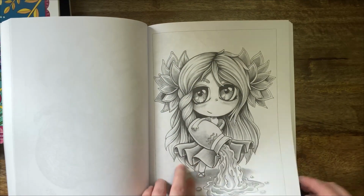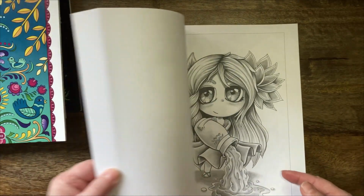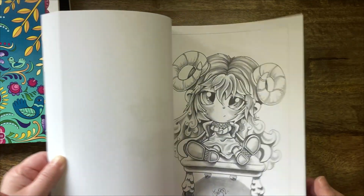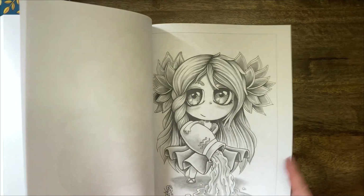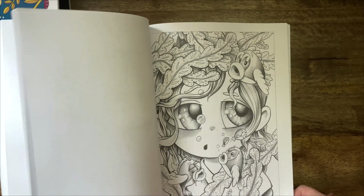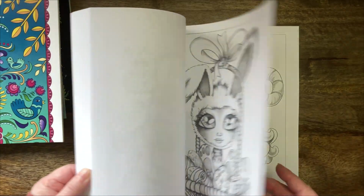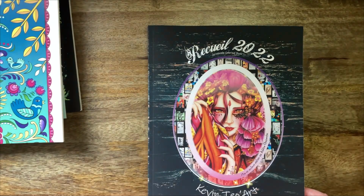I colored this one, and Aries. Where's Aries? And probably here. And this one. So that's my favorite, I think. So those 3 I already colored in the other book, but I'm not going to continue with the other book. I'm going to continue in this one. And those 3, I love them, so I'll eventually recolor them. And the other book is going to go to a new home.